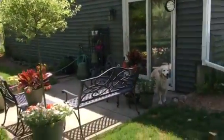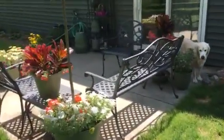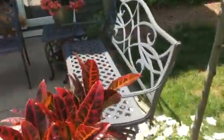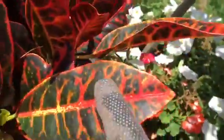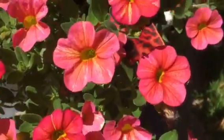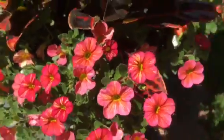Well, here's the shot of the patio. I put in these crotons for something different, and they love it out here. They love the full sun. And they had more yellow in them. See, they start out yellowish, but the bright sun has brought in the colors, and it goes lovely with this striated million bells right here from Proven Winners.